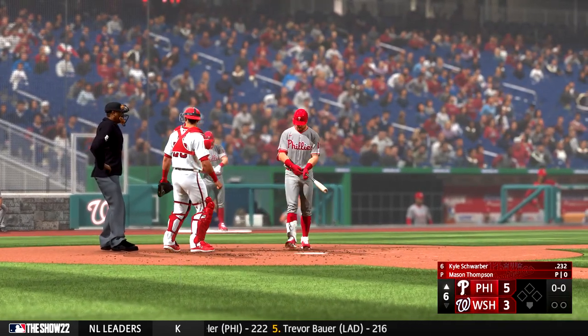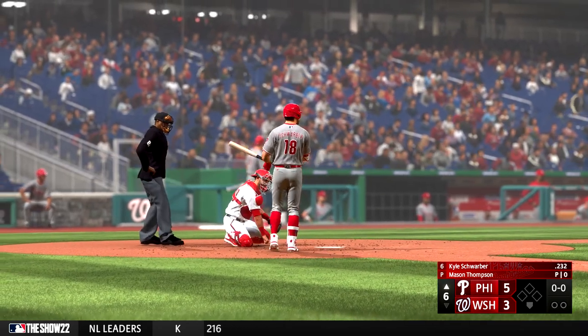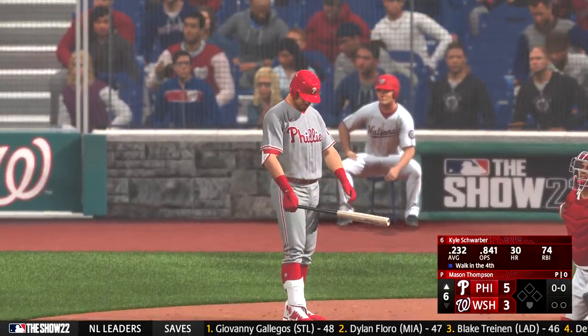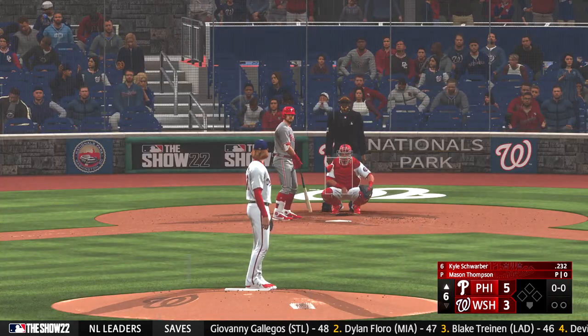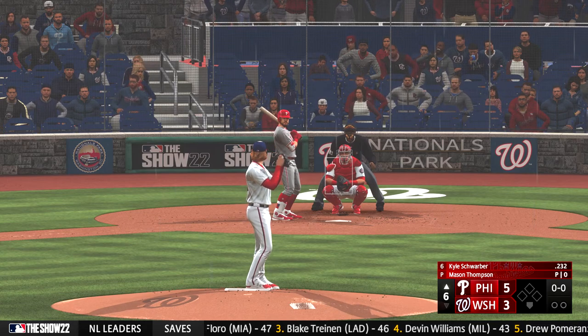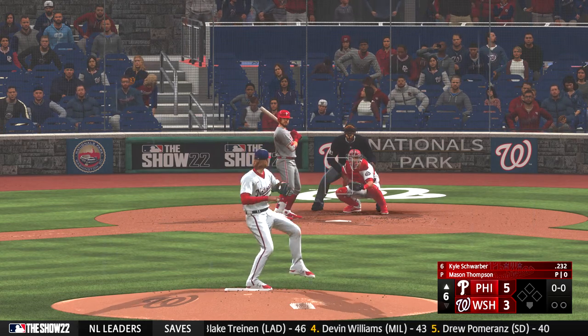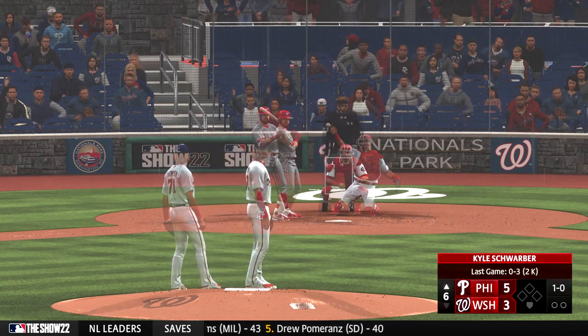And welcome back. Top of the sixth inning. Now the left fielder, Kyle Schwarber. And here it comes. Off the mark there. And that's ball one.